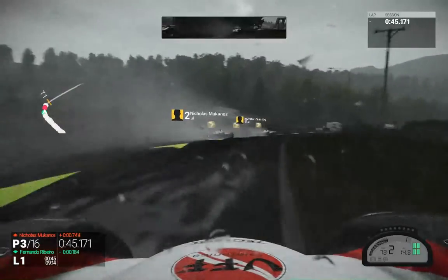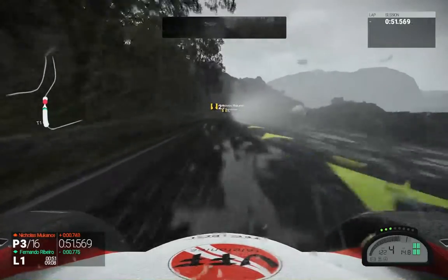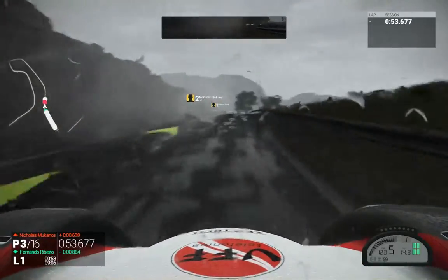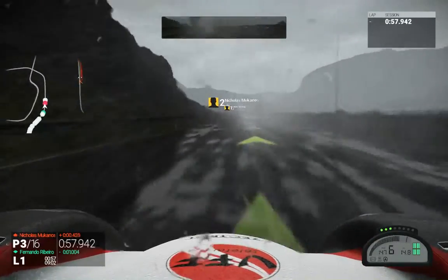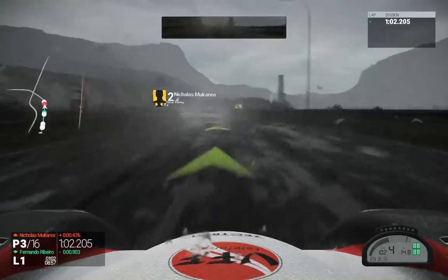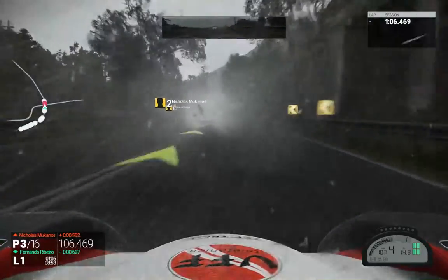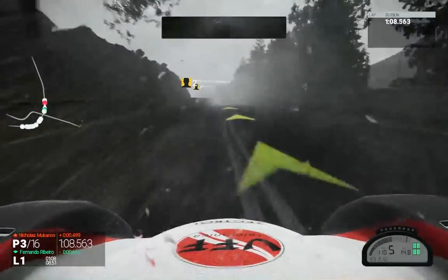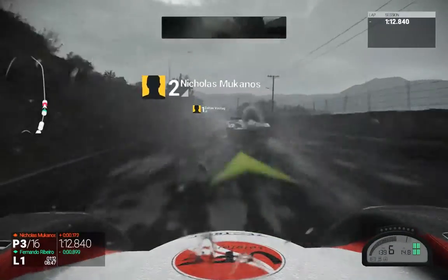Very hesitant on the brakes there. I braked way too early, as I tend to do, first time out. Whoa! Oh, this thing does have a fair amount of grip, but the back end is lively. Oh, that's too much. Oh! You have got to be alert with this car.